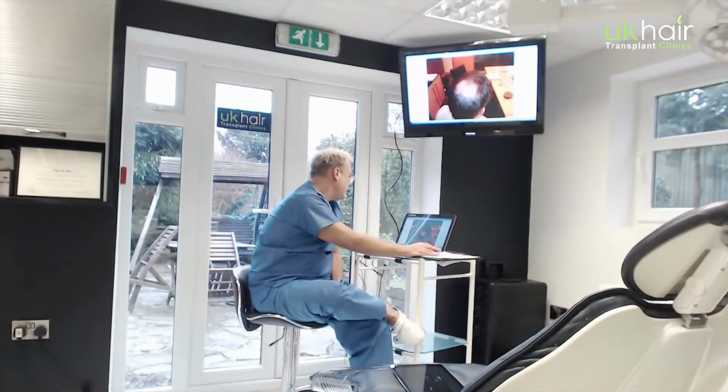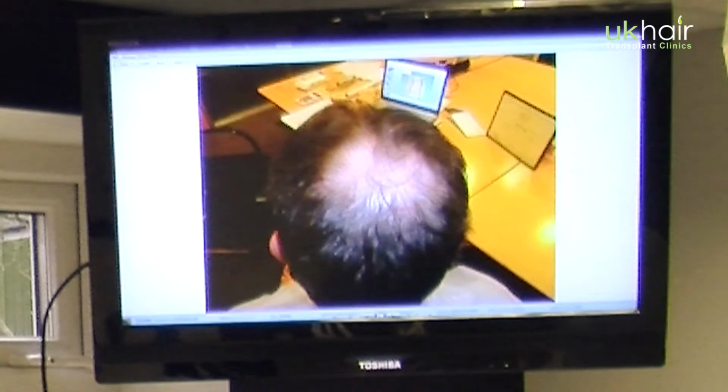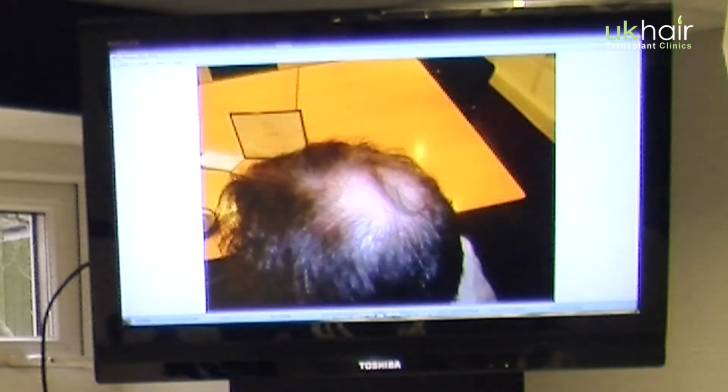Take this patient here who came to clinic. This was his crown that was concerning him. So when we measured the area, we came up with 60 centimetres of space, and we planned to implant on 35 follicles per square centimetre, which means it would be 2,100 follicles needed for this area.